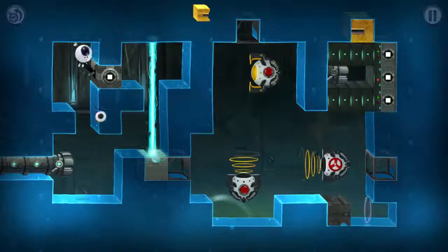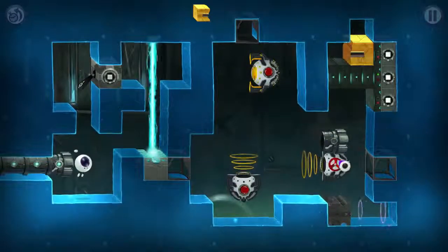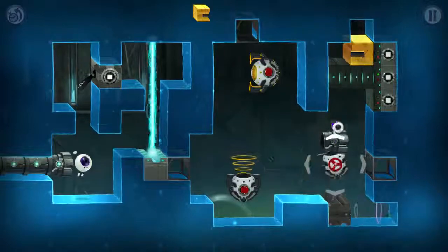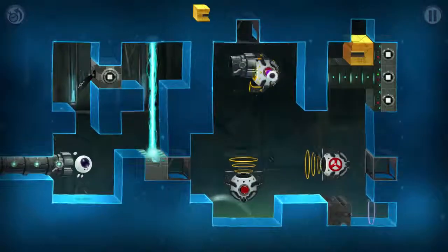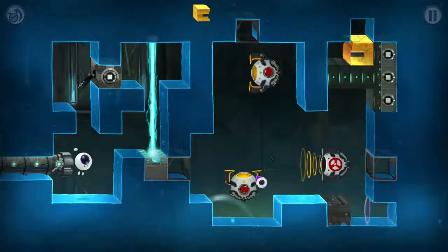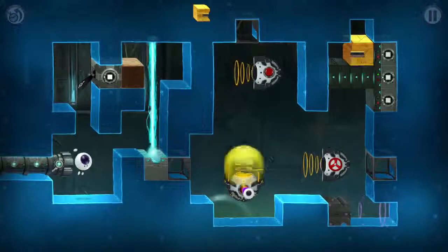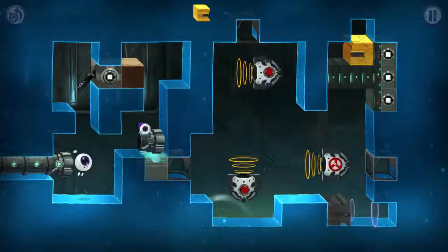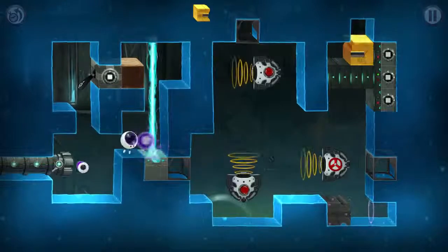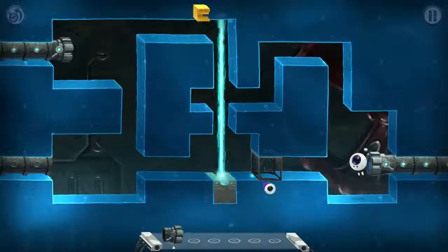Alright, so we got a switch up here. Let's go trigger that. So let's use this thing, absorb that, shoot it, shoot it. Oh, why isn't this one working? Oh, because there's already a block in there. Makes sense. So I can shoot it again.